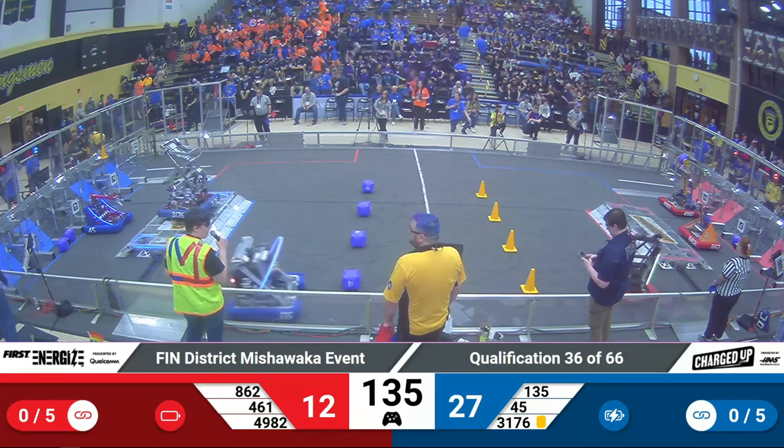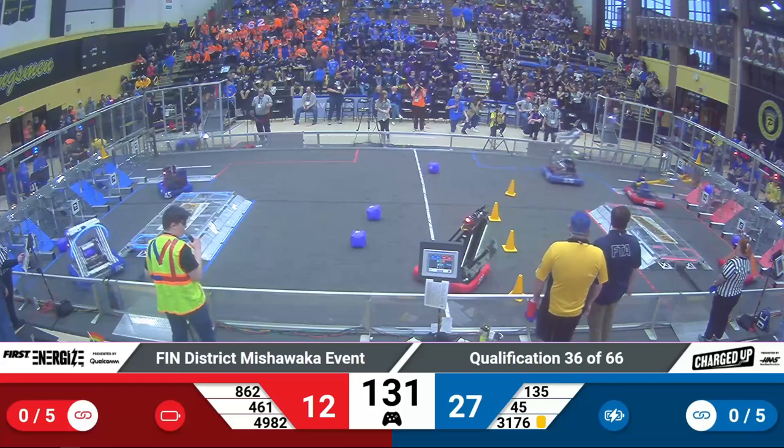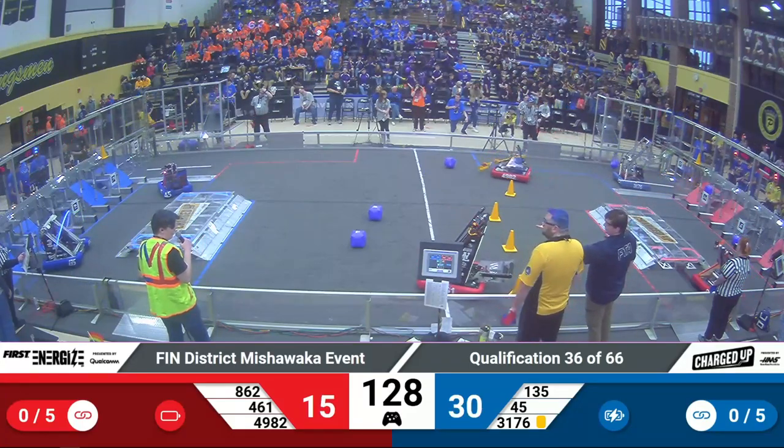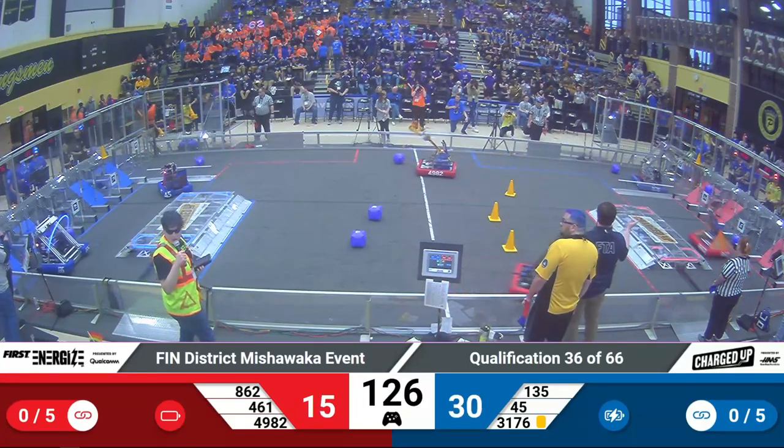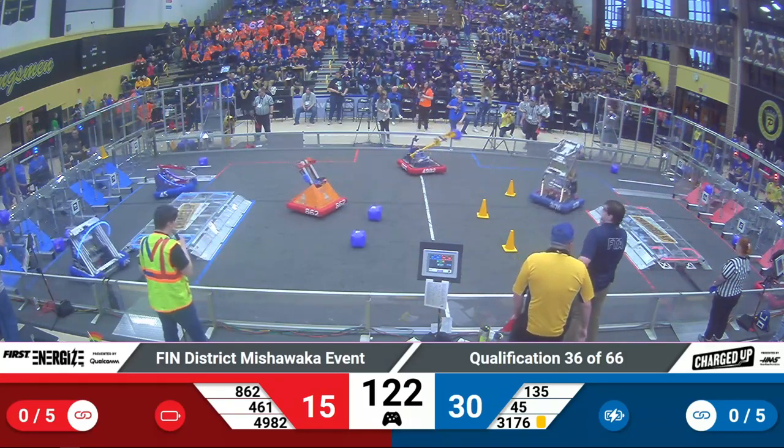over on the Red Alliance. Much in kind is done. 862 does dock. 461 successfully moves out and navigates. This leads to a 30-15 score with 1:25 to play.